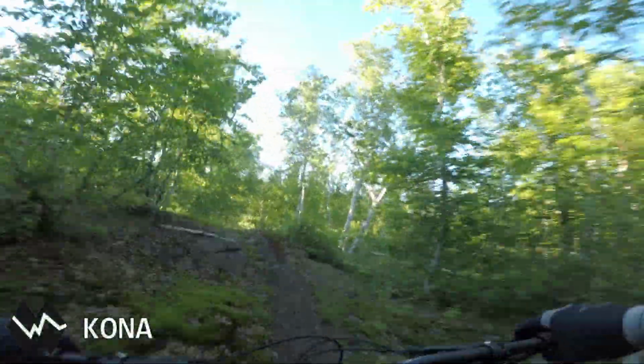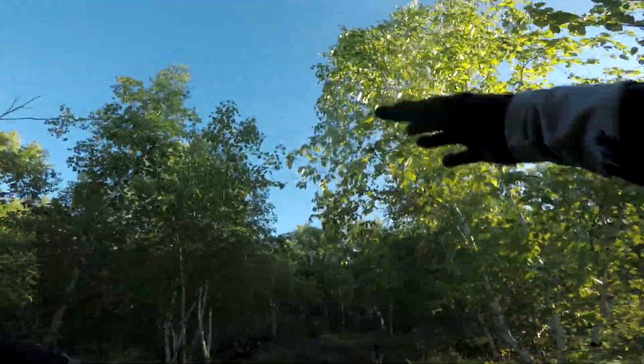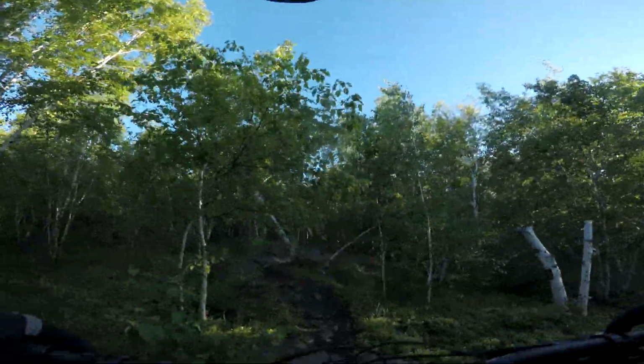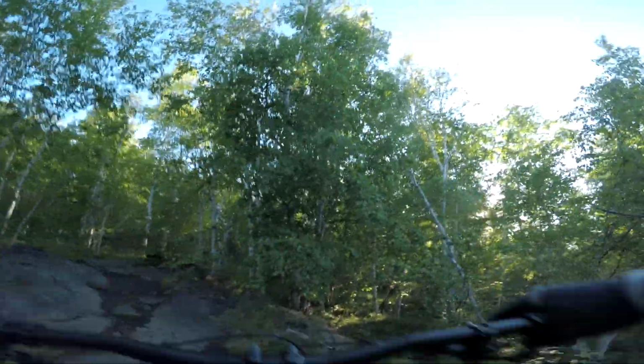And we got a little step down jump kind of thing, which is relatively new. I think the rock was always there, but it wasn't so much of a jump. And then there's this kind of rock crawly part that's kind of neat. You gotta duck under that tree.